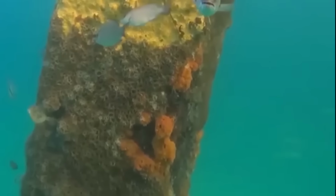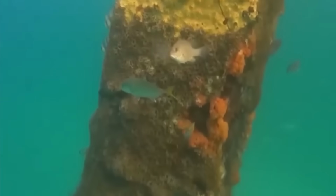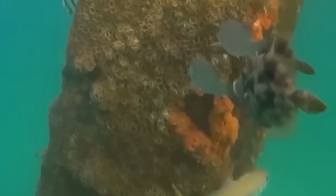Look at all these cigar minnows. Great baits. And then there's some jacks, little jacks. I believe those are horse-eye jacks. Some mangrove snappers. Look at those mangroves. There's a little filefish. Just lots of little fish out there.